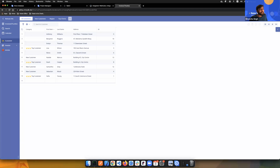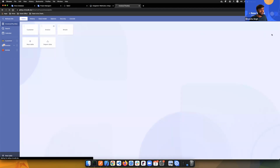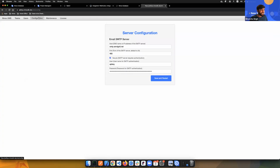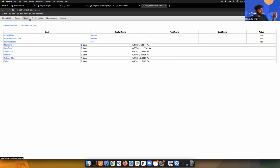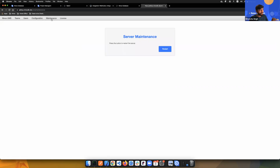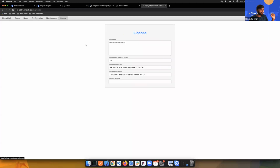And maybe on a closing note, I would actually want to go through something in the server administration. The private cloud users, they do have access to server administration, right? So the idea is very simple. You go to server administration, you configure teams, you configure users, you manage the configuration of your cloud. There's also an option to maintain the server by restarting it, for example, and also to manage the license, right?